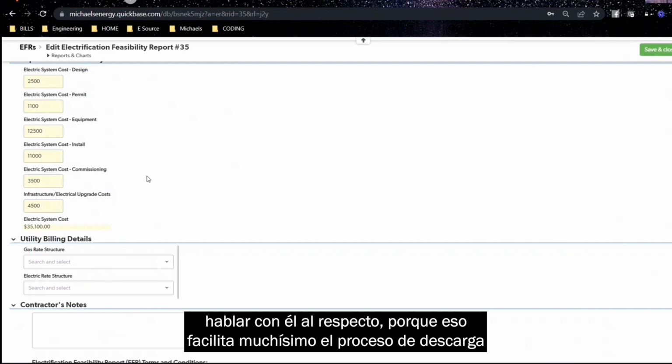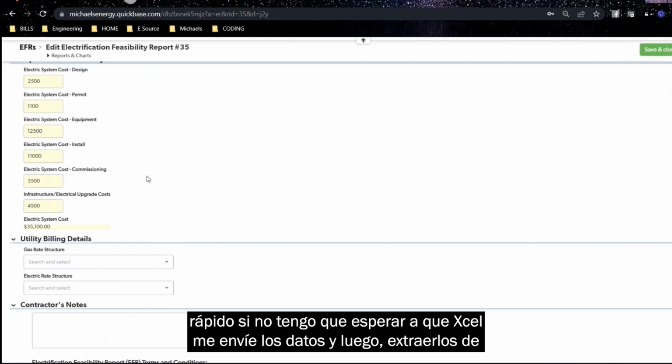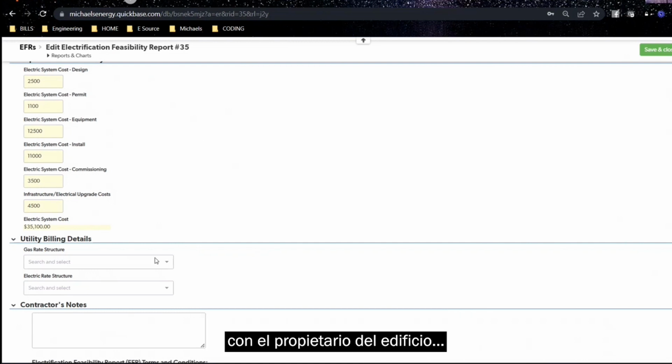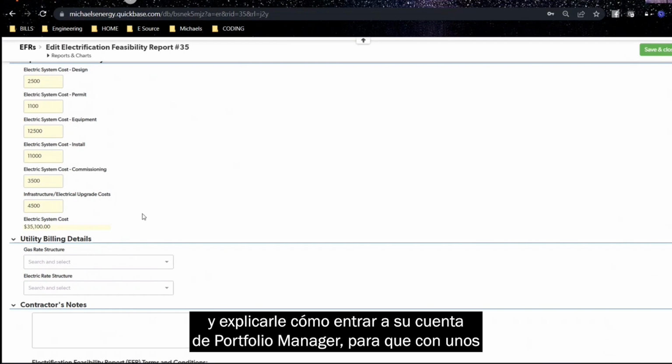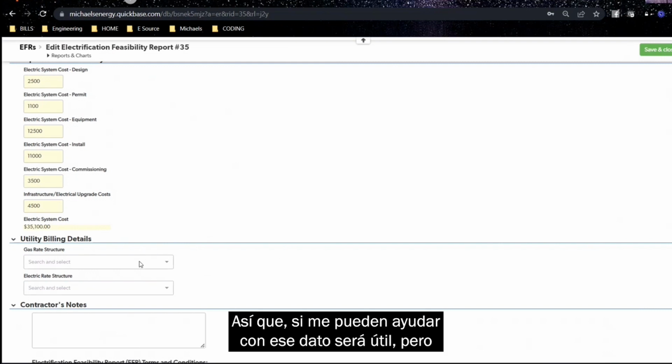that's something that we'd like to get in touch with them about, because that makes the whole downloading of their utility data process much easier. And I can close these projects out during review much quicker. If I'm not waiting for Excel to send me data and then having to pull that from a PDF into the tool, I can actually get on the phone with the building owner, and I can walk them through how to go into their Portfolio Manager account, click a couple buttons, and they can actually download the Excel of their usage and send that to me directly. So if you can help me to identify that, it's helpful, but again, not required.